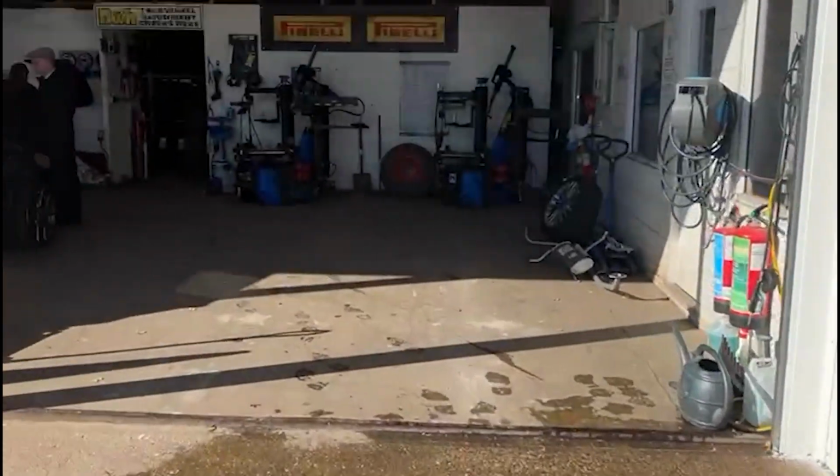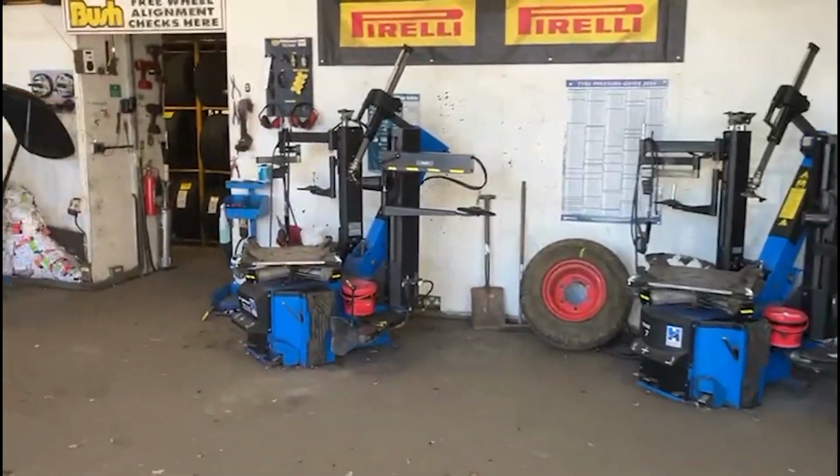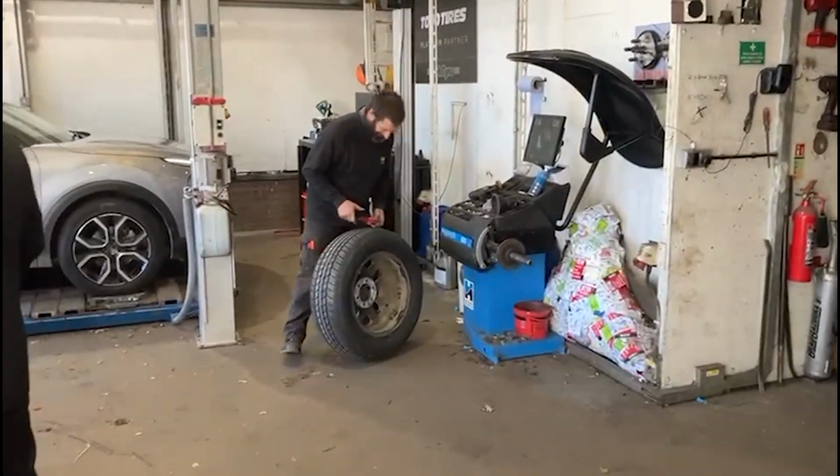Right, we're back at Bush Tyres in Horncastle. The dog has attacked the truck again and bitten my tyre. So we've got another new tyre going on the truck. He's becoming a bit expensive, that dog, isn't he, really? One wheel removed from there. I think the very nice man in here is putting a wheel on and a new tyre on. Good service here.